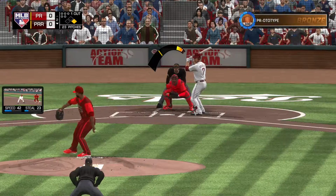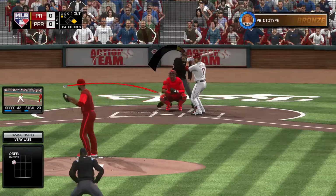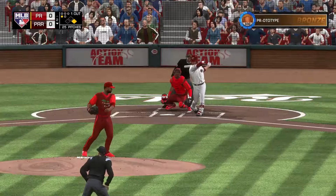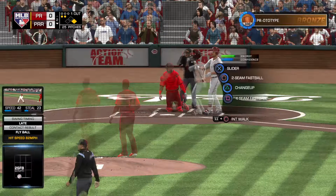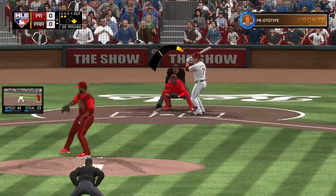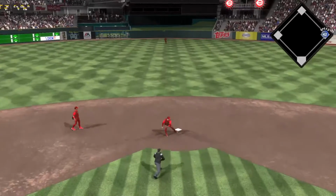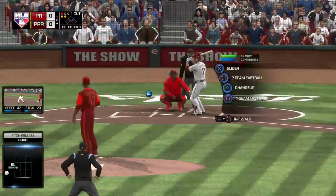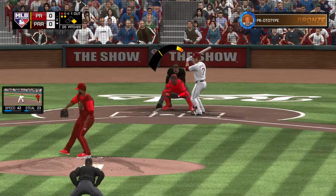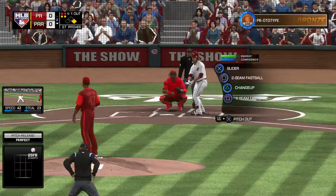Chase Headley stands in as he can't connect here. 0-1. And this ball's heading for the seats down the right side as the count will move to 0-2 now. Here it comes, 0-2. And he misses there, 1-2. Hoping to send him packing. Pitch on its way. And Headley's able to lay off there. He's got it back to 2-2.